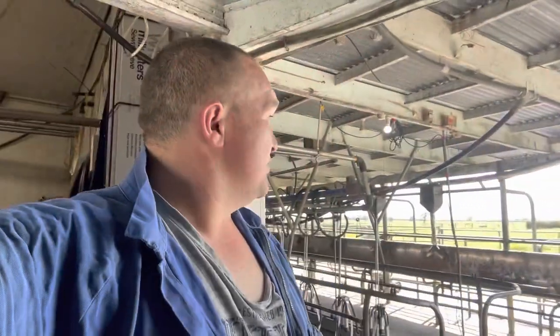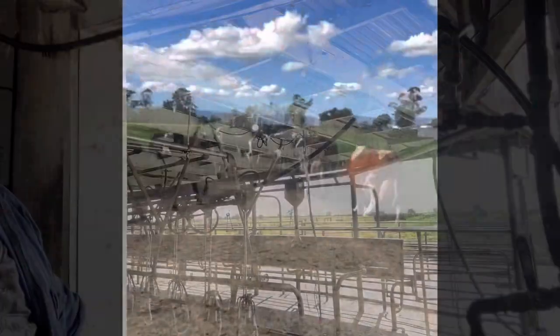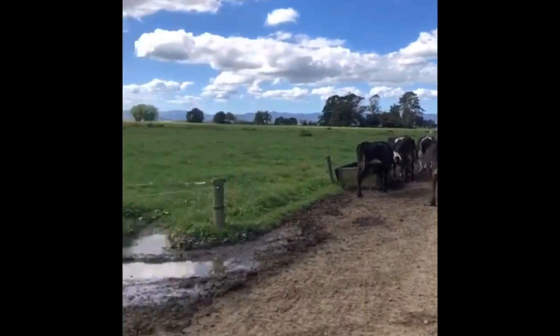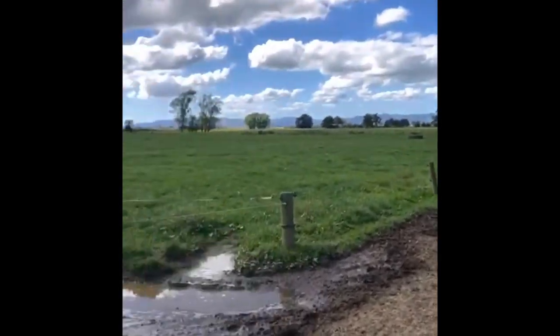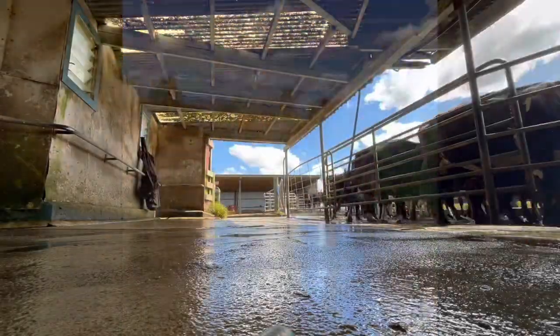But it's all good. Well, let's just wait for these cows coming and we'll get to milking. Yeah, a beautiful afternoon. Nice and still. A lot of people are spreading lime, so are we. Oh well, have a good one.